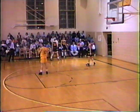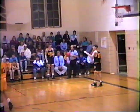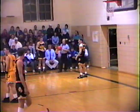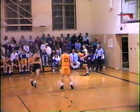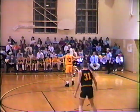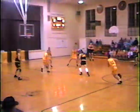Ball out of bounds. Pressure defense there creates a turnover. Campbell checking into the ball game now for the Wildcats as King sits down. Wildcats bring it up, facing full court pressure from Vienna. Wallace over here to Campbell. Nice catch on the pass. Good break there to Ransom.